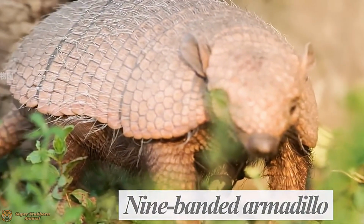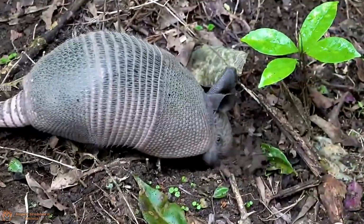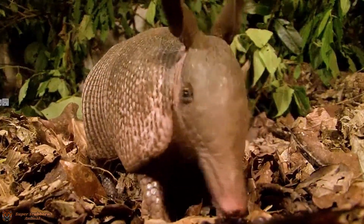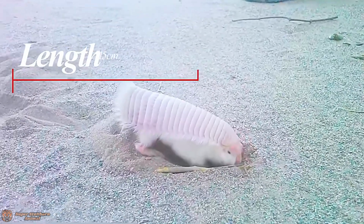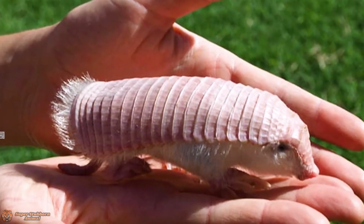And there are more than 20 species of armadillo. From the massive, 5-foot-long giant armadillo to the adorable pink fairy armadillo, which fits in the palm of your hand and looks like a marshmallow in armor. Despite the name, the pink fairy does not have wings, nor a wand, nor tiny fairy boots. We checked.